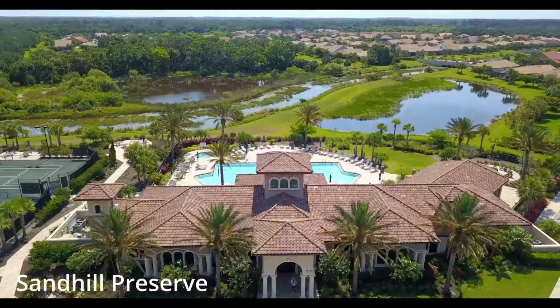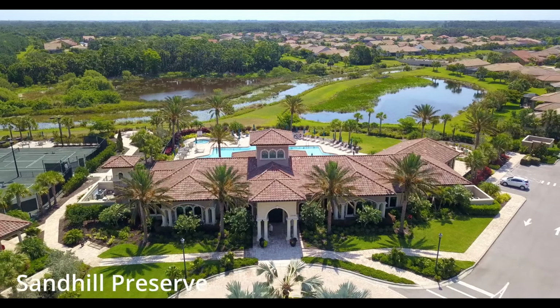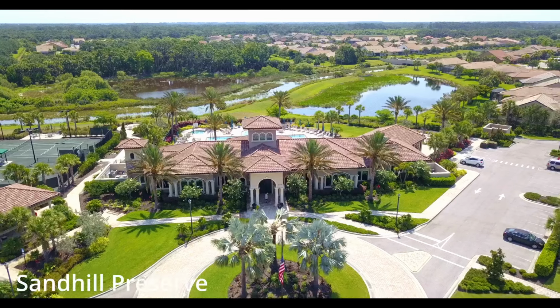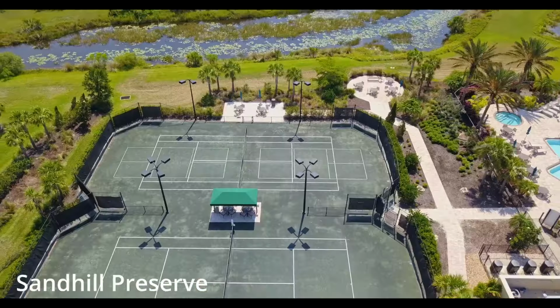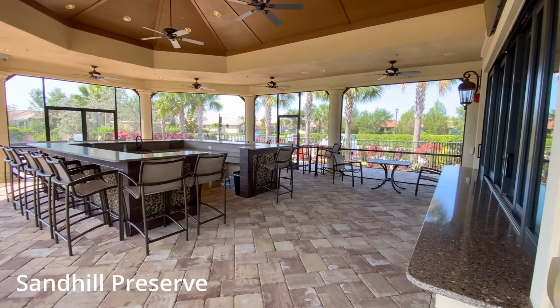DeVosta and Pulte Homes, who built Santo Preserve, are well known for their almost master-planned feeling communities with high-end amenities. And this is one of those neighborhoods that's just loaded with amenities, including an on-site activities director, resort-style heated pool and spa, pro-true tennis courts, a high-quality fitness center, and an outdoor catering kitchen with grills and a fire pit.